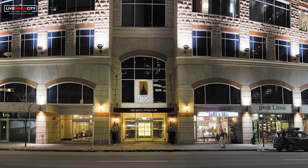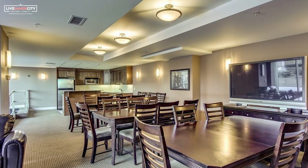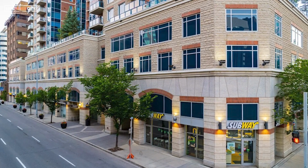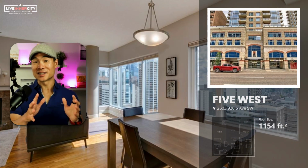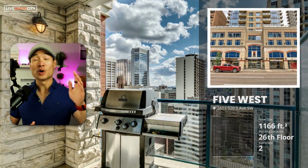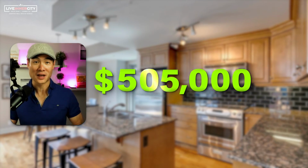5 West is like the OG of modern buildings in the downtown West End. It was made to be high-end, luxurious, and to be a statement of the Calgary downtown condo scene back in 2006. Also built by the Lakai Group, this one is a sub-penthouse on the 26th floor, has 2 balconies, 1,166 square feet, and sold for $505,000.